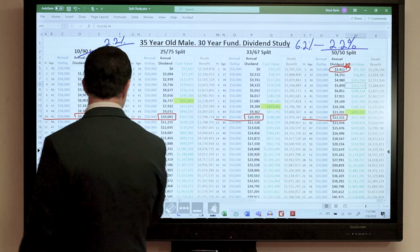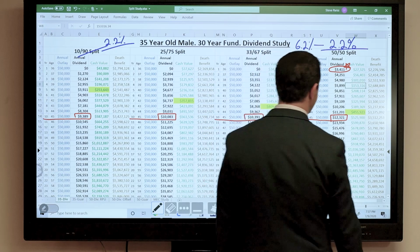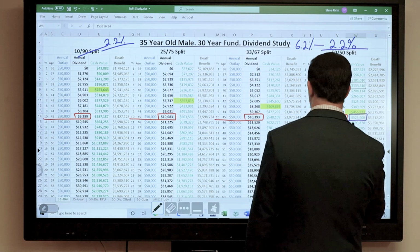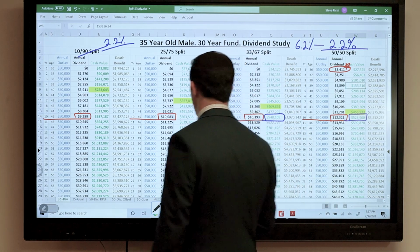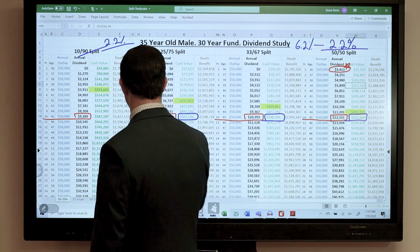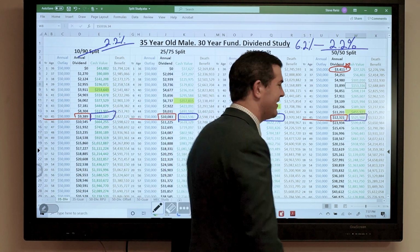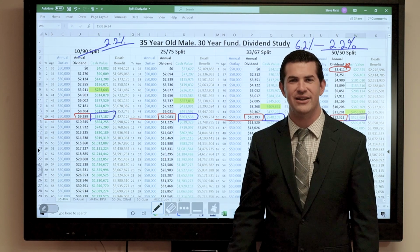Point being here, again, year 10, which one gives me the most? 50-50 split. Now, here's where it gets interesting. Which one do I have the most cash value in year 10? We've got it in bold already. Though it happens to be the illustration with the lowest dividend.